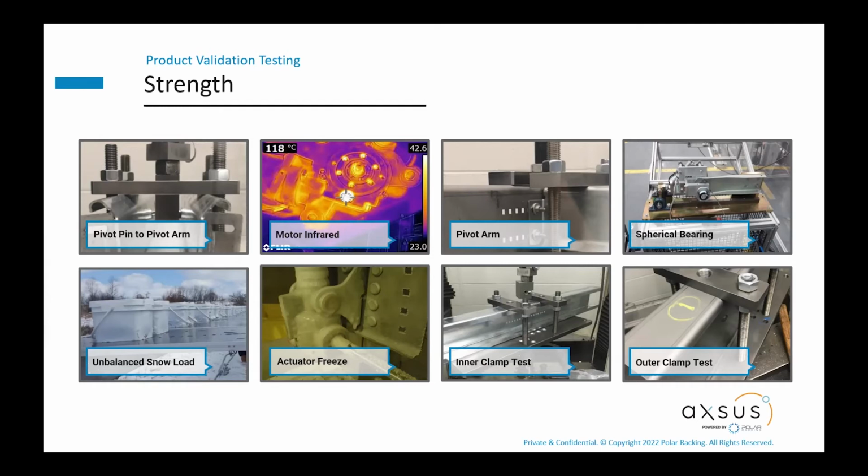Pivot arm, spherical bearing: again, it's not only durability we did on the spherical bearing, but also tensile tests. We do full-scale tests by putting loads on one side of the table or on both sides of the table to mimic the full loads, and measure deflections of the purlins to see if it equals what we had calculated. For us to get that confidence, designing something in the future, we will be that sure that it is going to reflect what it's going to be in actual environment.